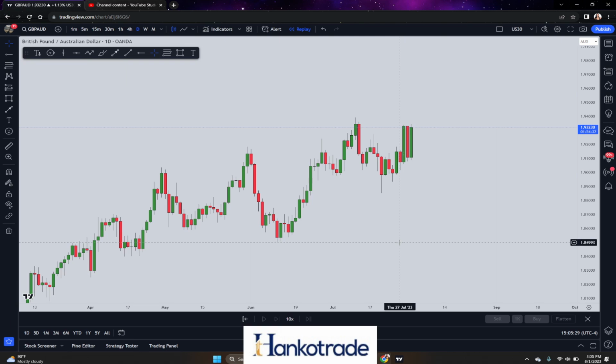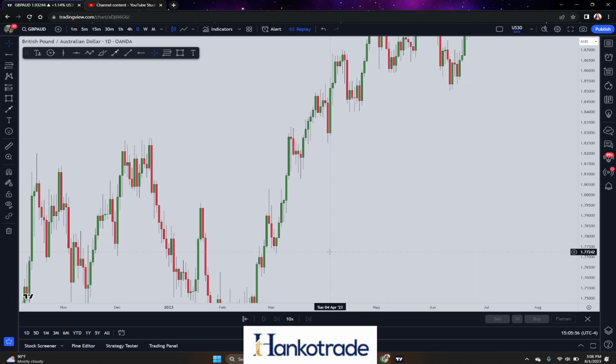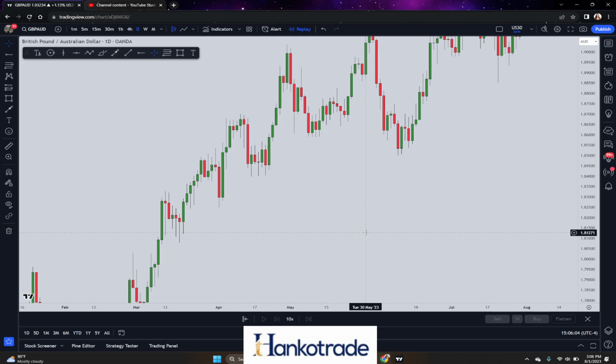Or should I say a special non-existent relationship with this pair, because this pair I used to trade religiously until I took my biggest loss on this pair and it began doing some uncharacteristic things. In other words, it started not trending the way it used to. It was wicking out in every which way direction, causing me to get faked out left and right, and I just started taking a bunch of losses on it. And after my last loss on it, I just swore off this pair.